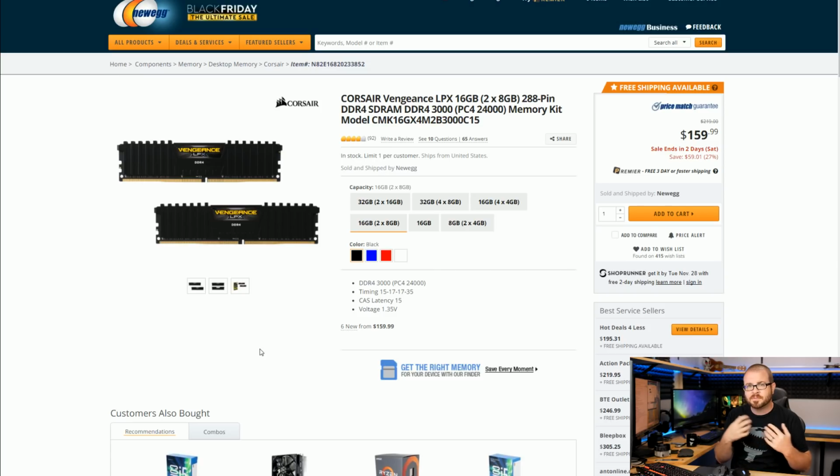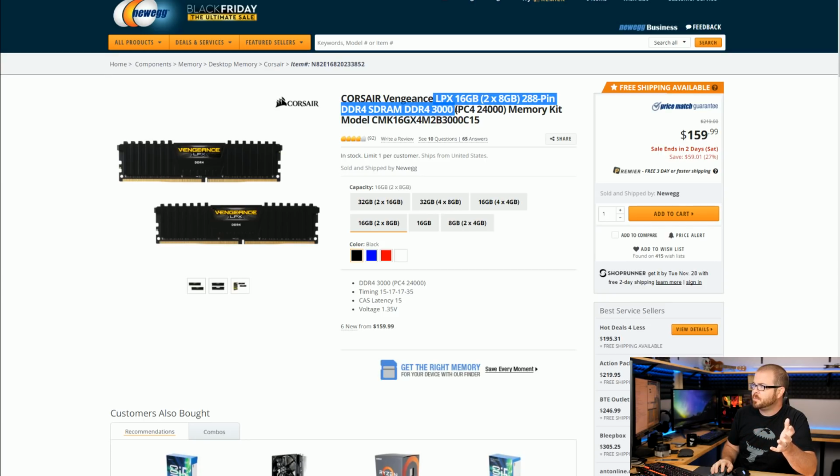Memory is challenging right now. It's very overpriced in general, so hard to find too many deals. But here's a couple solid kits, especially if you're looking at Ryzen. This is the Corsair Vengeance LPX kit, which has insanely good compatibility, particularly with Ryzen, running at DDR4 3000, which will run at 2933 on a Ryzen platform, $160.